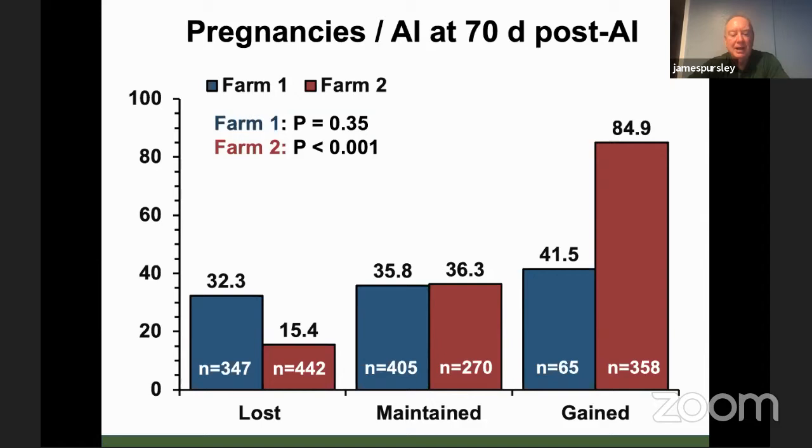And you can see that the cows that lost body condition in this case during the first 21 days really had low pregnancy rates per AI, 15.4 in farm two. If they maintained, 36% pregnancy rates per AI, and then you cannot see that number up there, but it's around 80% that were pregnant if they gained body condition. That's incredible. Then you compare that to herd number one, where you still see a nice increase, about a 10 percentage point increase from the cows that lost to the cows that gained in this case, but not quite the differences that you see in herd two.